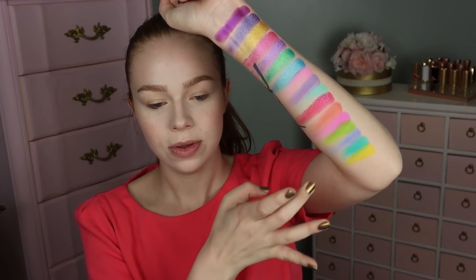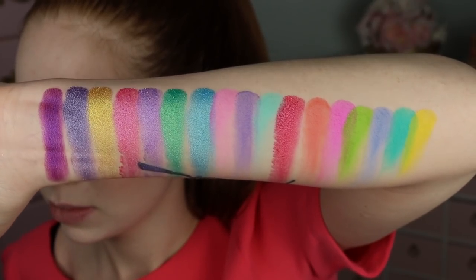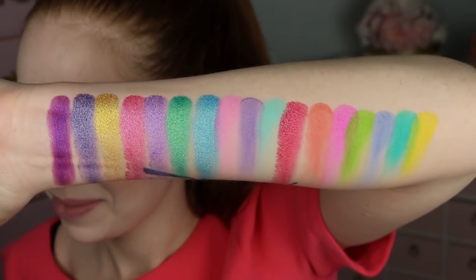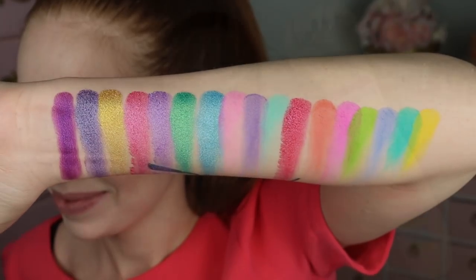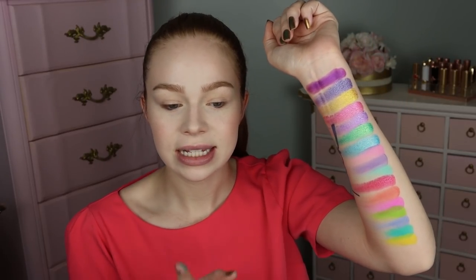All right, so, oh my gosh, why am I so terrible at swatching today? There is all the colorful shades. I think it looks really, really beautiful. It is a little bit overwhelming with the amount of shades. I feel like it probably could have been edited down a little bit. But overall, just looking at each individual shade, they look really, really pretty. Everything swatched very nice. The only shade that felt a little funny was this one right here, but I mean, you can see the pigmentation is still decent.